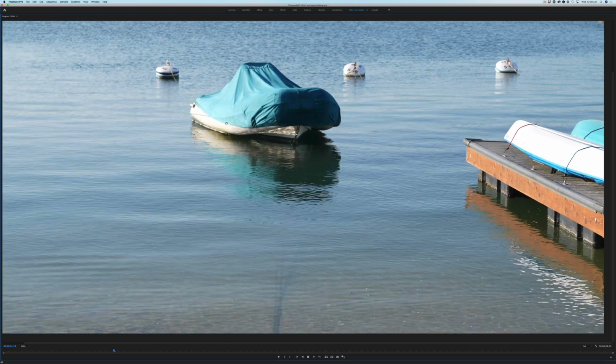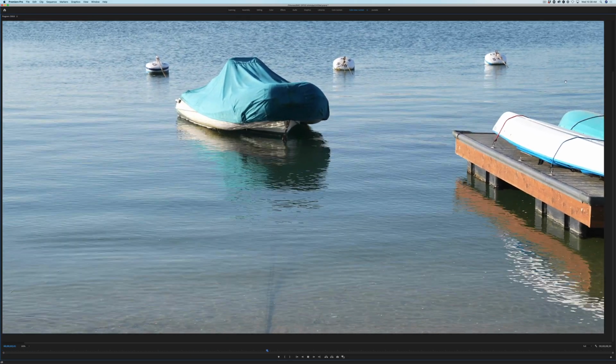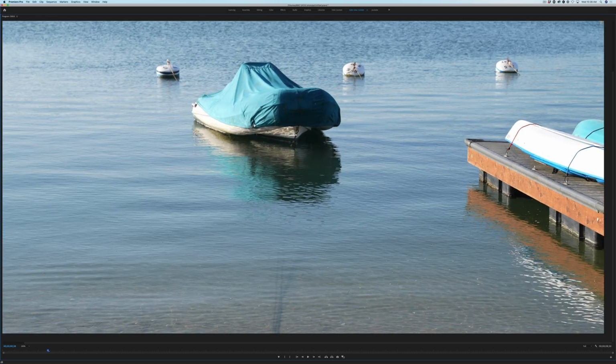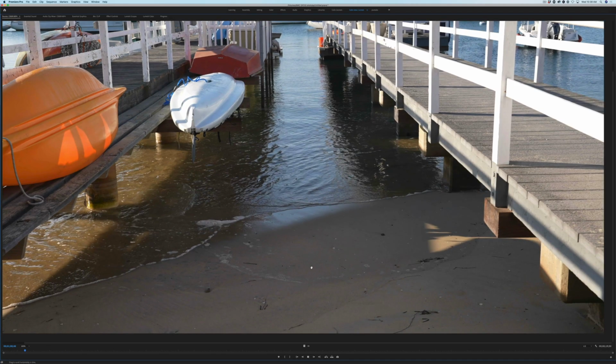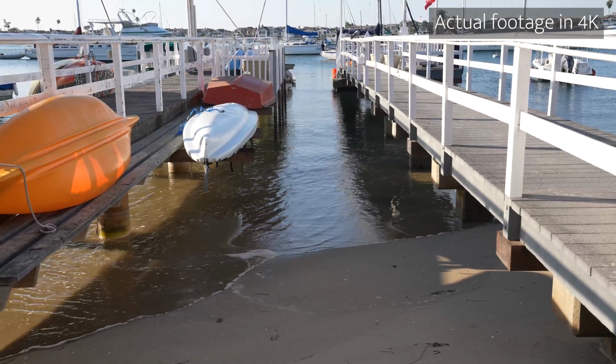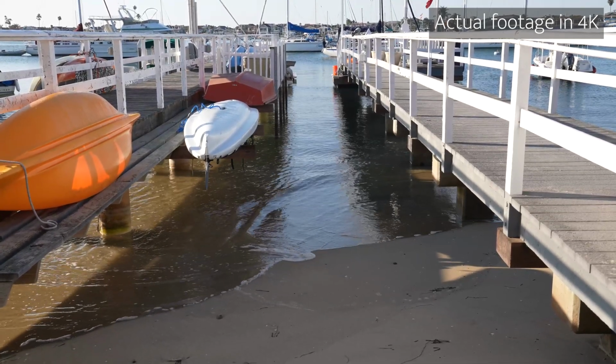So I just like the way the water is reflecting here. And this is zoomed in. This is handheld. So it's actually zoomed in here to 70mm at full zoom handheld. So this one here is 4K at 60 frames per second, and we're using 10-bit 420.